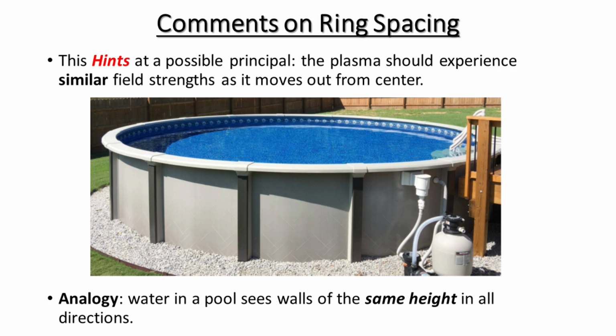And the analogy I used in my blog post years ago was an above-ground pool, okay? An above-ground pool has a uniform height everywhere to hold in water. If there was one side that was lower than the others, all the water would leak out. The same thing is true here with the Polywell. The magnetic field strength is the containing wall that holds in the plasma, and it needs to be uniform regardless of if it's along a cusp line or along the center line. Does that make sense? It should make sense.